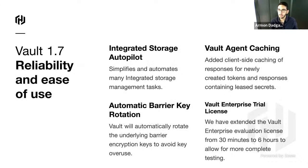The next big focus area was really thinking about reliability and ease of use. And there's been 4 major improvements here, right? One is integrated storage autopilot. So in the last few versions of Vault, we've been promoting this sort of internal storage management, as opposed to historically with Vault, you've had to have an external either database or Consul or something as the backing store. Now Vault more directly manages its storage. So we're bringing some of our autopilot capability from our other products like Consul and Nomad in that simplifies the management of that as well.